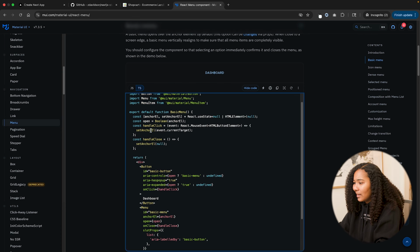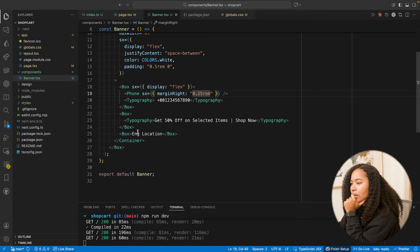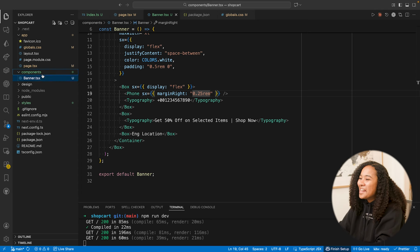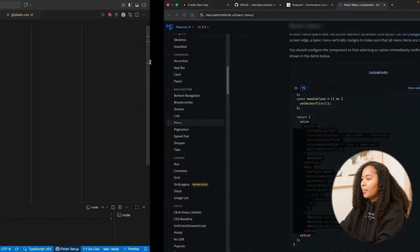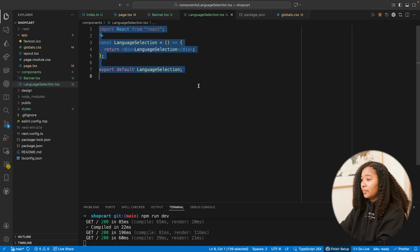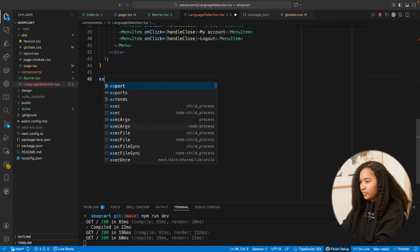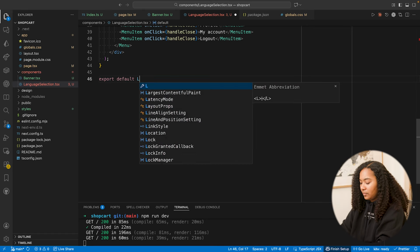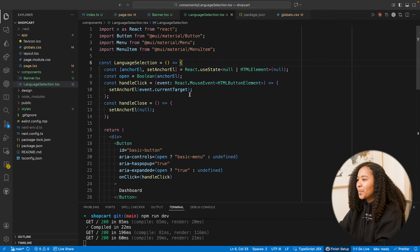So I'm gonna go ahead and copy this. And we're gonna go ahead and, it's gonna be 2 of them. I'm gonna make another component. All right, so let's create a new file. We're gonna say language selection.tsx. Good. And then I'm actually just gonna go ahead and copy the whole component and just change it. So export const. Change the name. And I just prefer using the more modern syntax, but you can do whatever you want.